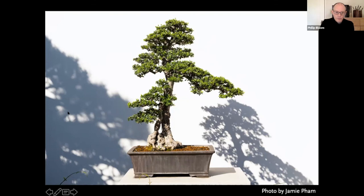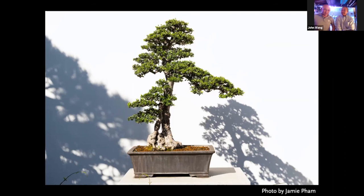There are a couple of other questions, some technical ones. Does Mr. Cho or John use any sort of growth hormones for root cuttings? Chen says no, he does not use any growth hormones. He says the most important thing is to learn the basic fundamentals of how to grow a tree, when to cut it, and the techniques that are involved with it.